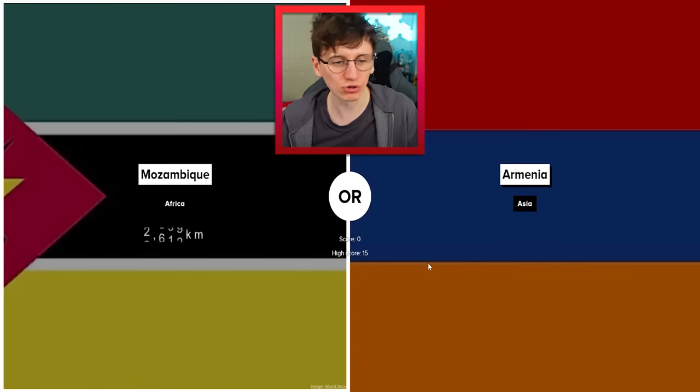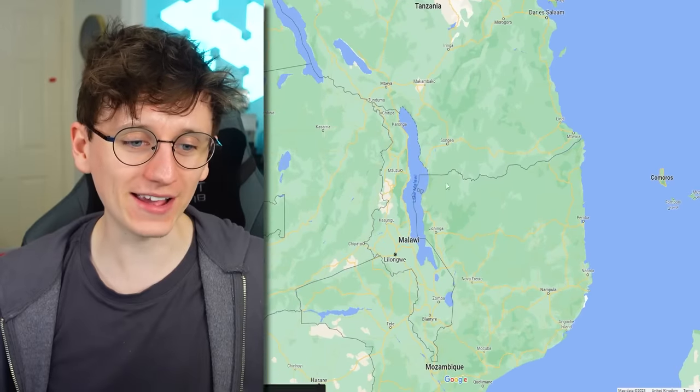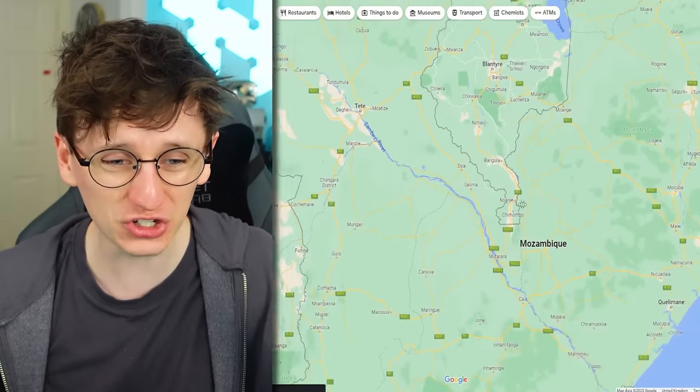Mozambique and Armenia. Mozambique. I'm going to try and speedrun this. Whoa, Mozambique got some real long borders. I'm going to have to look at that on a map. Let's see if we can get to the bottom of this. Yeah, windy, windy. Look at that. It goes all the way around Malawi and then back up again. That is going to add kilometers on kilometers.